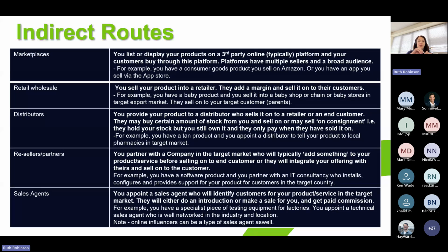So an example of this would be, say you have a specialist piece of testing equipment for factories. You might appoint a technical sales agent who's well networked in that industry and location, and they're really there to identify customers for you, and to either make those introductions or do the sales.